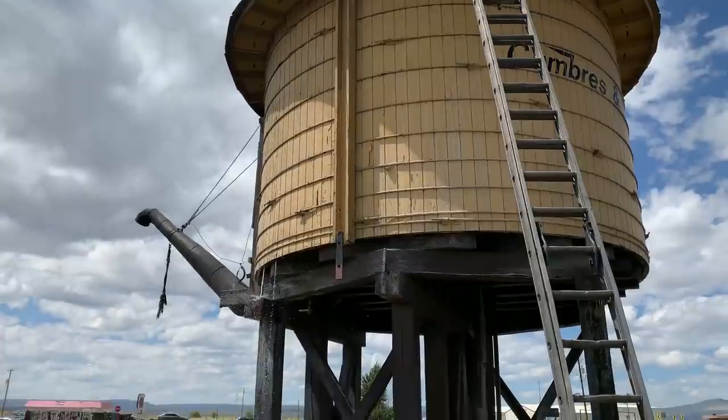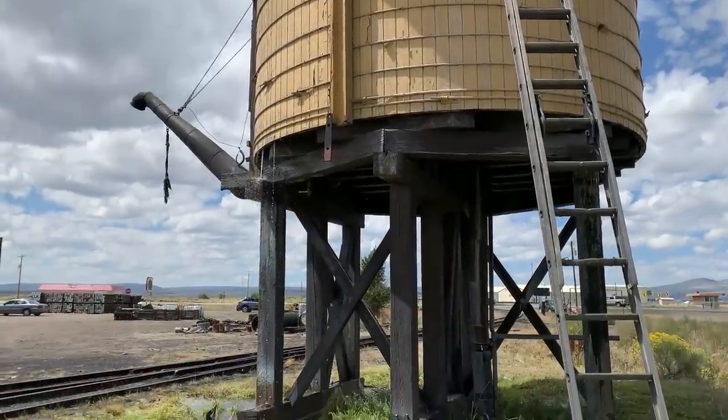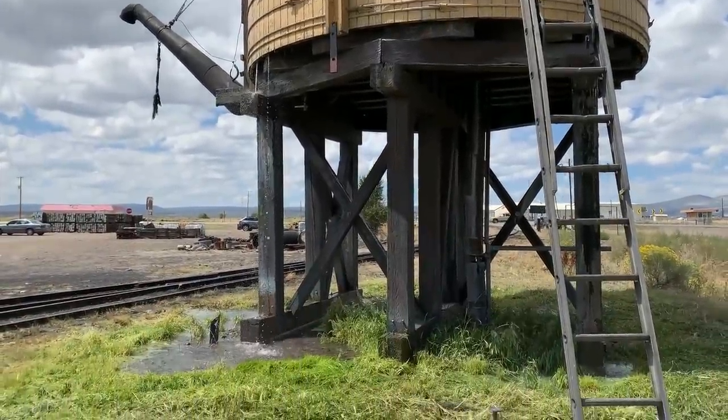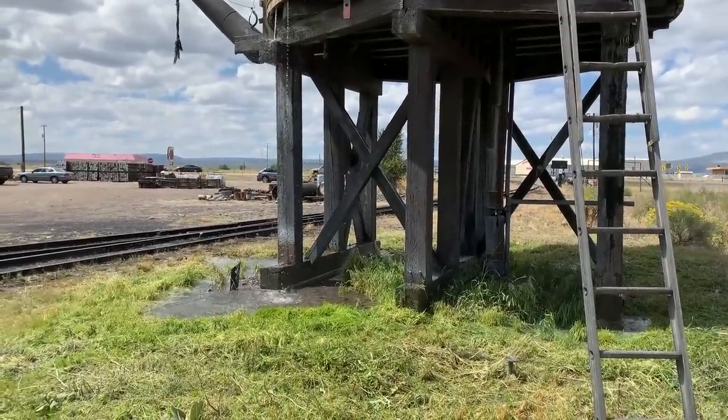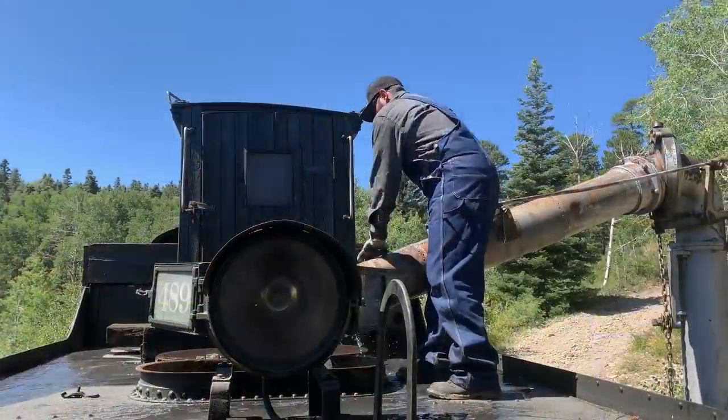It looks like they've sprung a leak. A whole bunch of them. Oh my goodness. I don't want to pay their water bill. No. But at least this tank has water in it. There's one tank out on the line that doesn't have water.